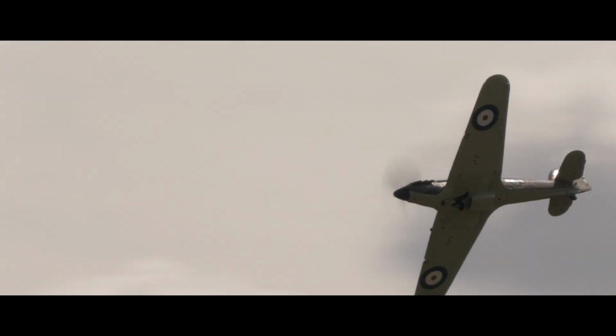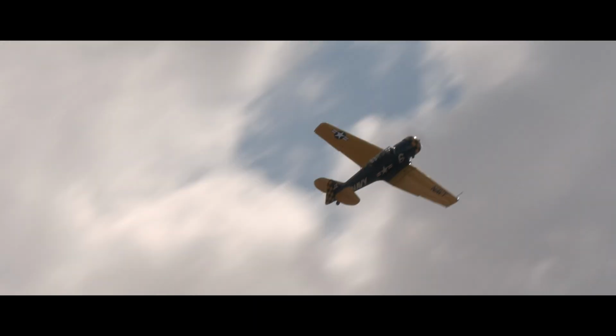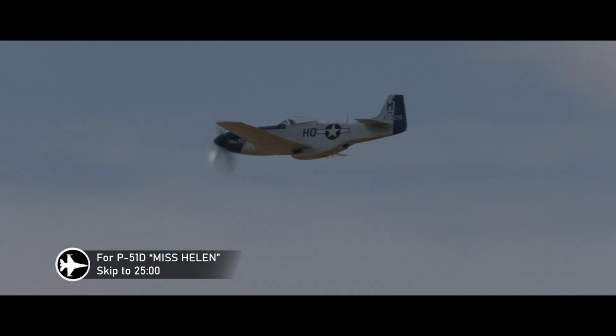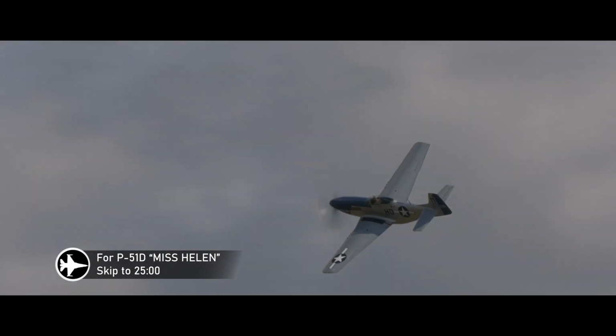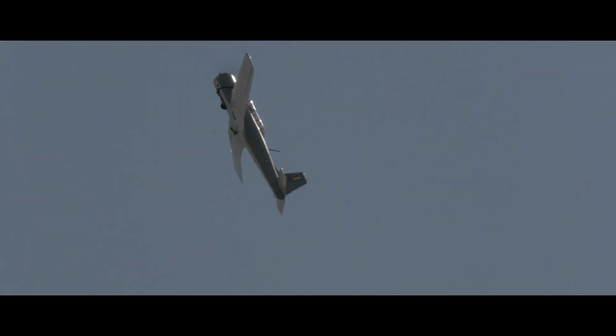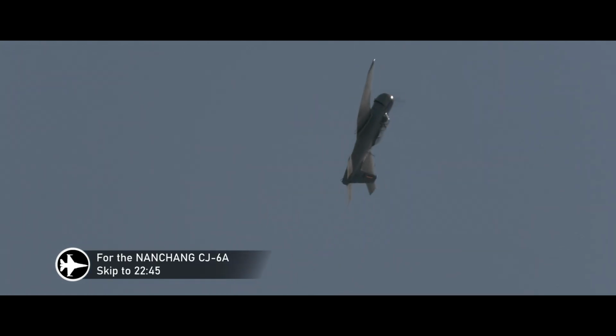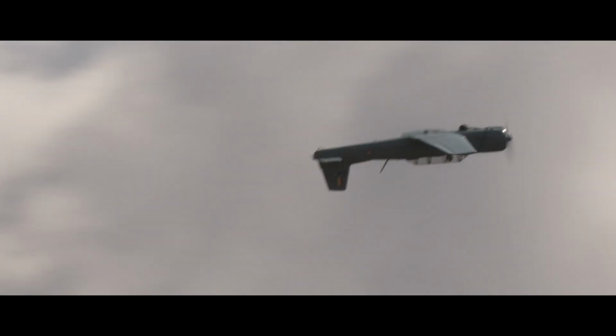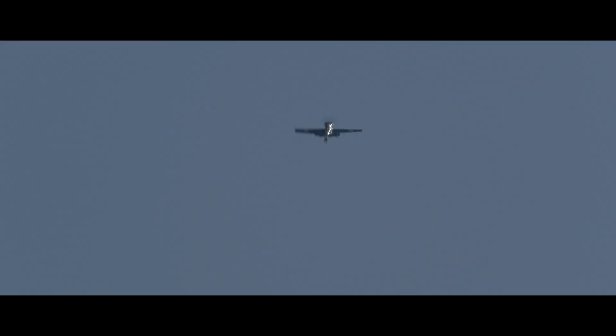It was one of 4 Second World War aircraft that flew during the day, the others being a Hurricane, Harvard and another type operated by 19 Squadron, the P-51D Mustang. But as the day's most unusual participant, a very rare airshow appearance indeed by a Nanchang CJ-6 in the colours of the Sri Lankan Air Force. This is our pick of the action.